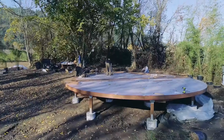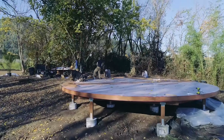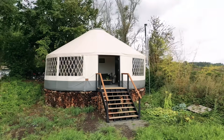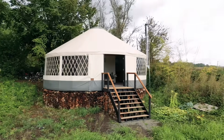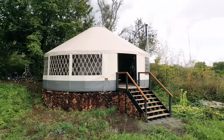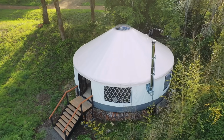And that's what the subframe sits on, and then the panels of the platform sit on that subframe, and then obviously the yurt sits on that platform. And what is the size of the yurt? I mean, it's about 730 square feet, and then the loft adds another about 200 square feet to that.